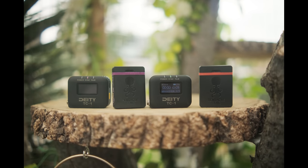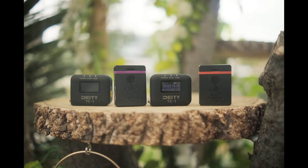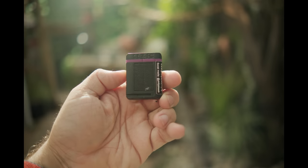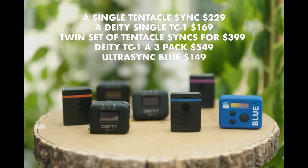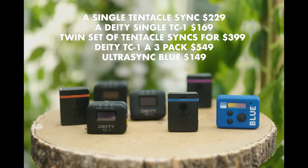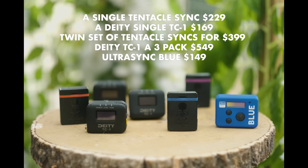Both the Tentacle Sync and the Deity TC-1 are fantastic timecode generators. And having clocks which are so accurate as these two is not a simple thing. Even cameras like the Arri Alexa don't have clocks which are as accurate as these. Of course, prices may well affect your decision. The cost may seem high to you, but if you compare them to what we used to pay for timecode systems, they are way, way cheaper.